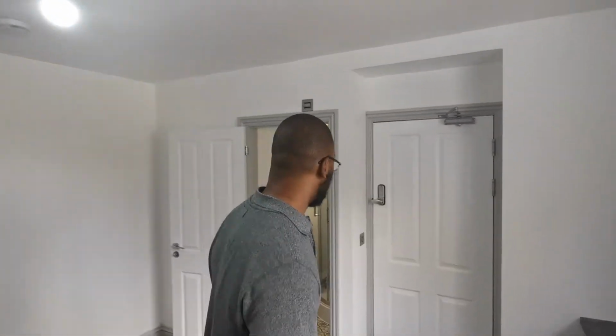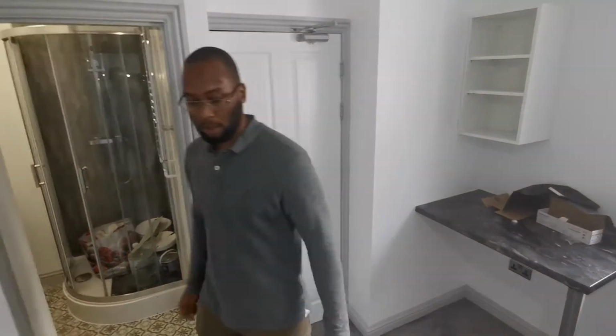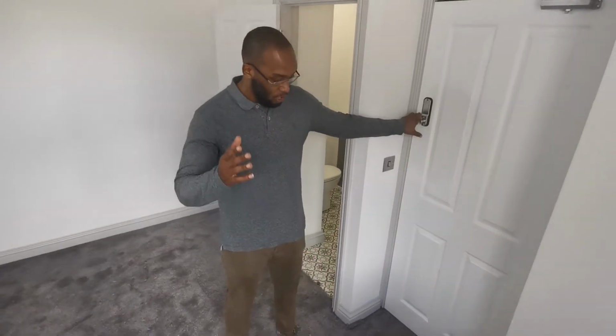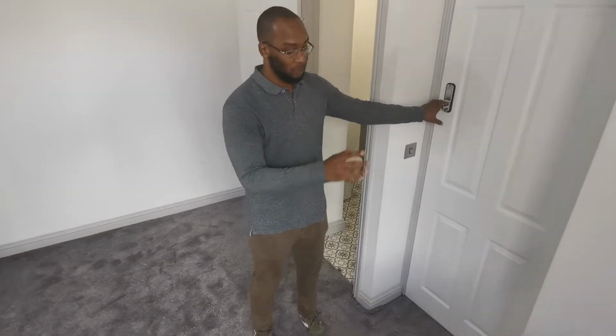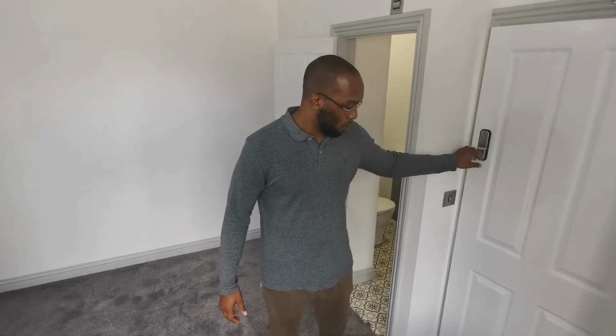And then there's always the issue, or something we have to be mindful of when it comes to fire doors as well, and carpeting. That's the biggest thing. So we've run into issues previously, probably when we were a bit more inexperienced, where fire doors have been fitted, everything's been done, and then we've laid the carpet after, and then the door doesn't open or close.